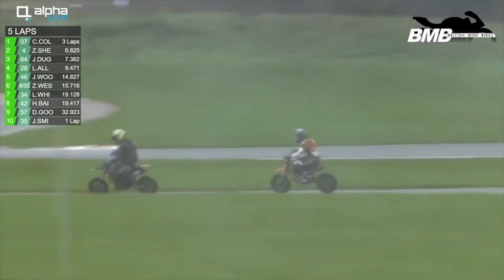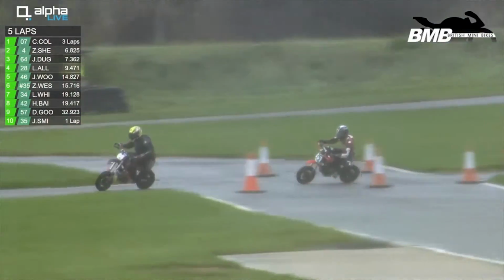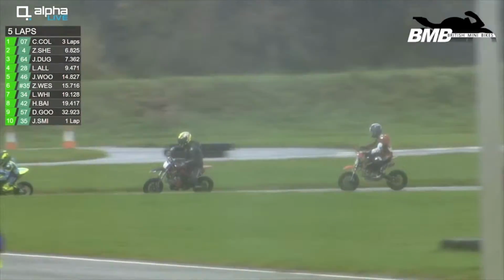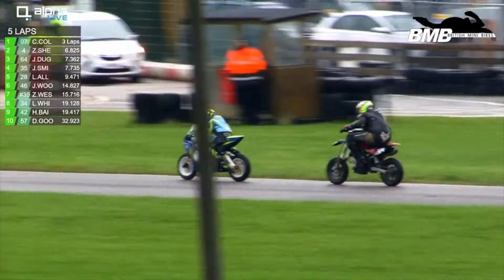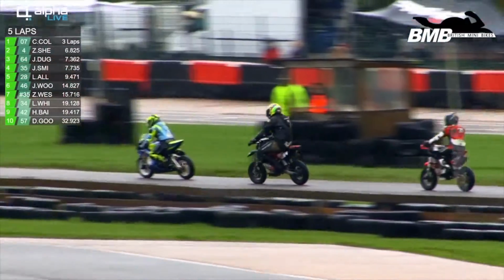I'm not entirely sure I'm convinced by that myself. I think that might be for position as they come onto the back straight. There you go. He's certainly keeping with them. There we go. You're vindicated, Howard.